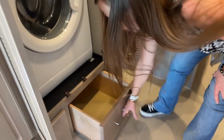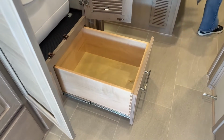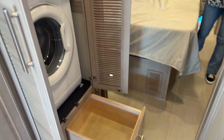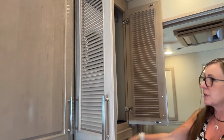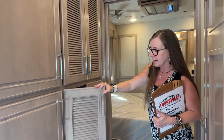And then I love this big pocket drawer. Here's where we can see that dovetailing. So that big pocket drawer is a great place to keep your Tide Pods and also probably your dryer sheets, anything like that. And I would probably keep linens there. I think if you kept an extra set of sheets there, it'd be a pretty convenient place to keep them, and it's got plenty of room for that.